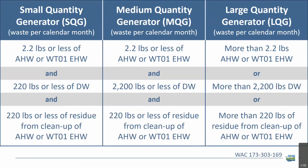This table shows the 3 different generator categories: small, medium, and large. Each category has different thresholds for the different groups of waste. To be a small quantity generator, or SQG, you must generate less than the threshold for all three groups in a calendar month. If you exceed the threshold for a month, your generator category will jump to medium or large quantity generator for each month you exceed that threshold. We will demonstrate how to determine your generator category in upcoming examples. For those that are not familiar with determining your generator category, please see our link on our Dangerous Waste Basics webpage, which will be provided later in our resources at the end of the presentation.